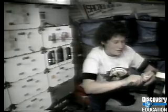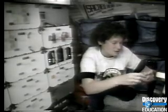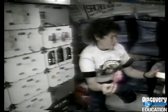This is Endeavour mission specialist Susan Helms. She's holding a wind-up toy submarine. What do you think will happen when she winds up the toy and releases it? Here we go, Chris.